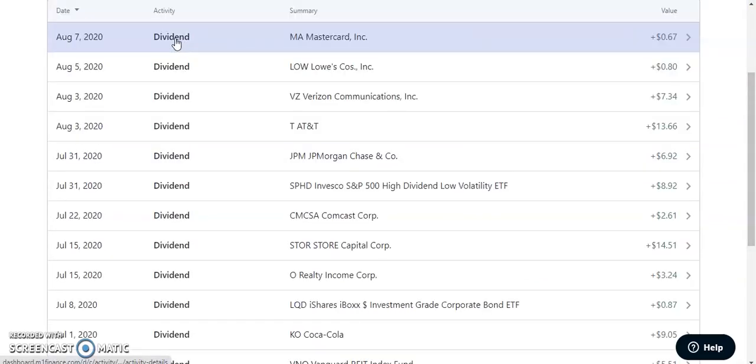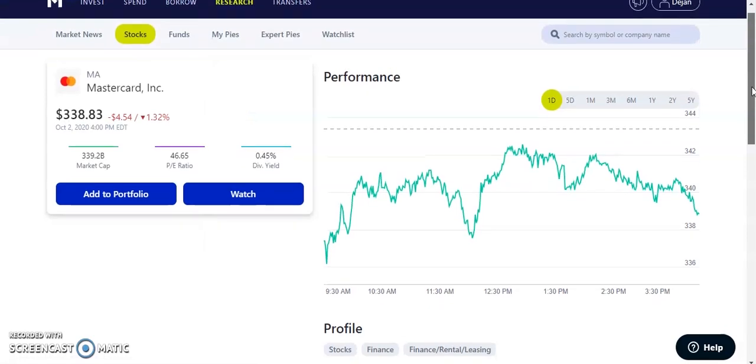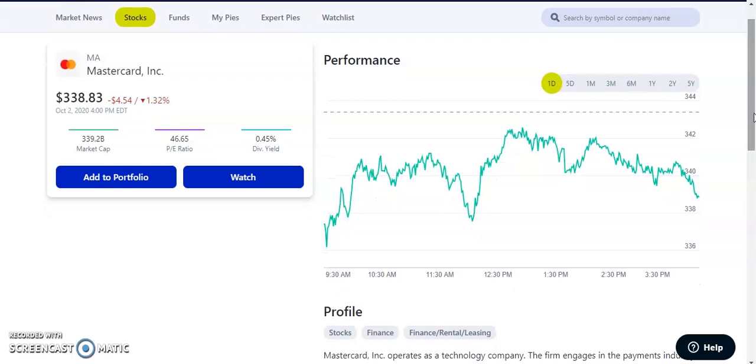After that, we have a stock that we actually recently kicked out of our dividend portfolio, but it's going to be on August 7th, 2020. Ticker symbol MA, which is MasterCard. So MasterCard only paid us out about 67 cents. And that is actually the reason we kicked it out of the portfolio, because the dividend is only 0.45%. I think that the dividend is very, very low for the value of the company and how big the company is. So I'd rather invest into companies like Bank of America or JP Morgan Chase, because they have a higher dividend and I like them better for the long term, even though MasterCard has a 339.2 billion market cap.